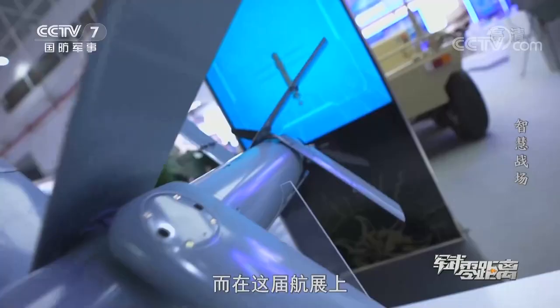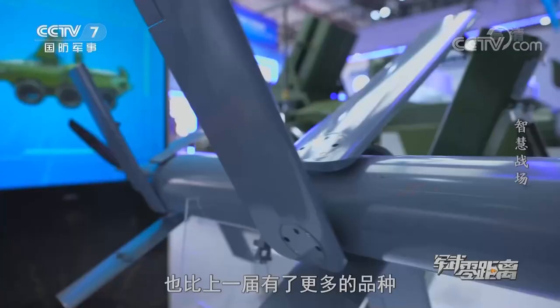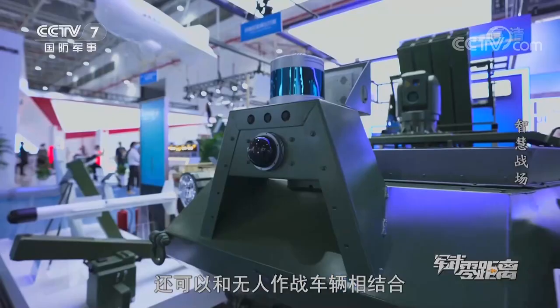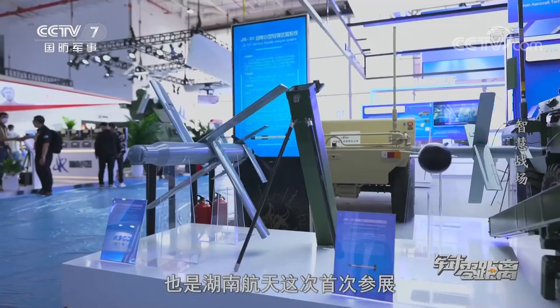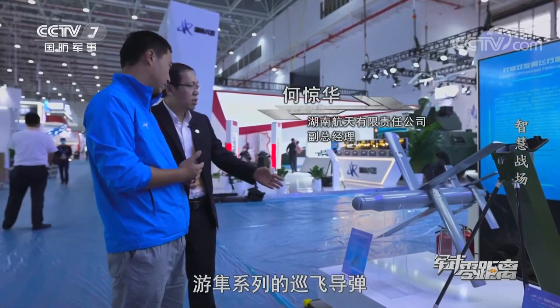At this air show, there are more varieties of lighter individual soldier weapon systems than the previous one. At this booth, we found that loitering munition can also be combined with unmanned combat vehicles to form a smarter and more concealed strike method. This intelligent unmanned combat solution is the first product of Hunan Aerospace. First, this is our Peregrine Falcon series of loitering munitions. This munition has been tested many times to verify that it has reached the corresponding performance requirements. This is an individual combat system.